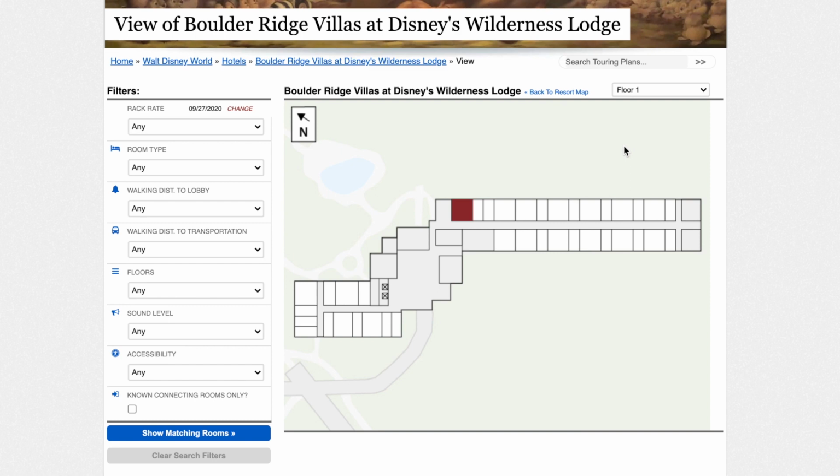So just to kind of recap also, the special corner rooms, 2 bedrooms, they are 2519, 2528, 3519, 3528, 4519, 4528, and then the special 1-bedroom corner rooms are 5519 and 5528.